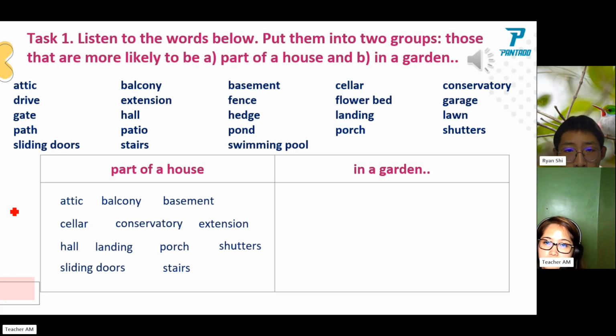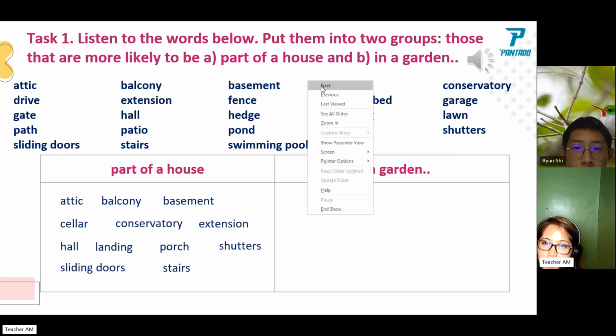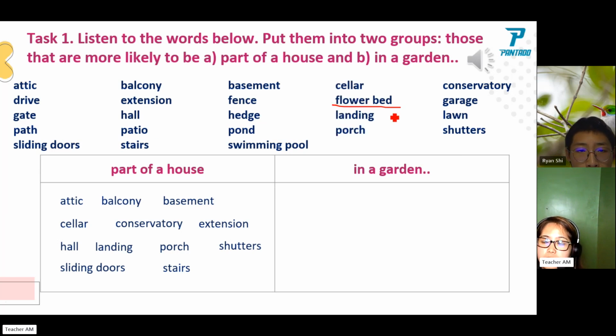In the garden is flower bed. Okay, flower bed, very good. Pond. Yes, that's right. And path. Path. Okay, very good. Lawn. Okay. Swimming pool. Okay, swimming pool. That's all. Okay, that's it.